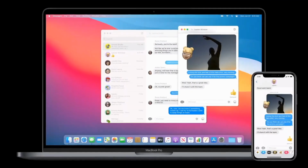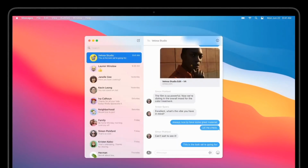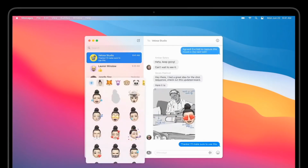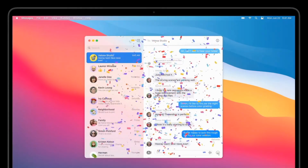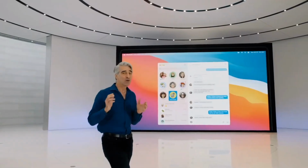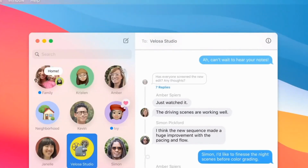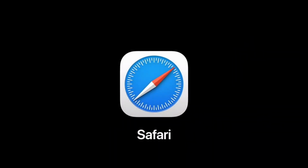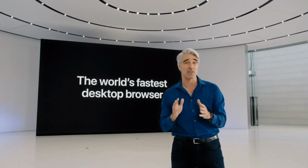Messages. We're introducing powerful search to help you find what you're looking for. We have a redesigned photo picker to make sharing photos and videos easier. And Memoji. You can now create and edit your Memoji right on your Mac. Message effects help you celebrate special moments and get your point across. And you're also getting pinned conversations that are synced across devices so you can always get to them, along with new groups enhancements. Safari. And now, when it comes to page loading, we're even faster there too.